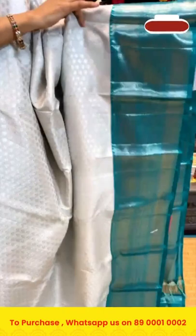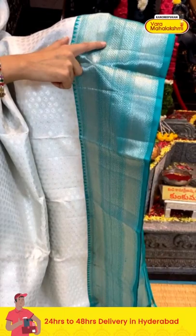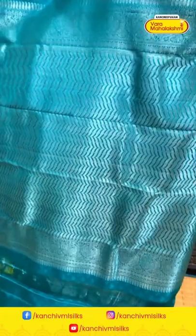Border is in sea green color, has temples, diamonds, cross lines, zari boxes, and all this work which is in silver zari is adding a lovely shine to your sea green color border. I will now show you the pallu which has zigzag lines over it. Very organic zigzag lines in gold silver zari. And let's have a look at the beautiful contrasting blouse. It has self embossed work on it.